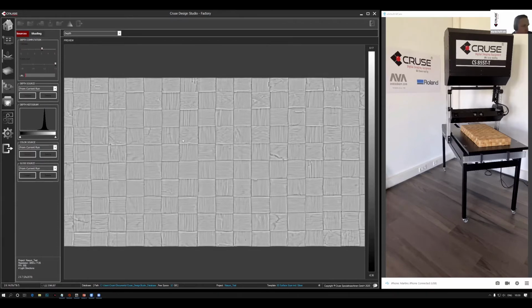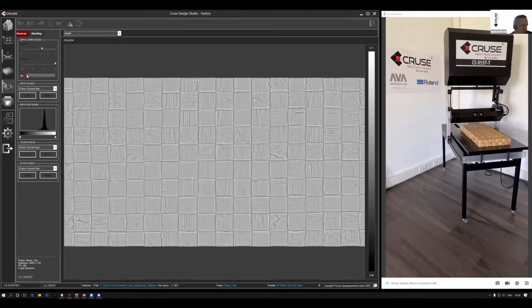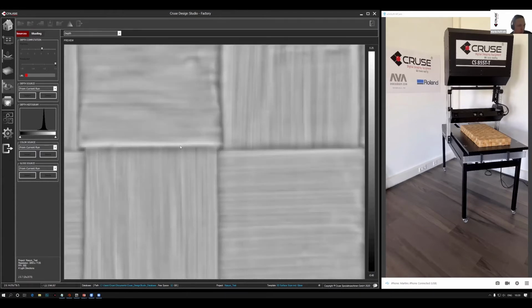So I will start the process, and while the calculation is running, you can see here with the red bar, the software stays fully usable. If you zoom in, you will see it's getting more details, so it's not so unsharp anymore. But you can also do everything else in the software already.